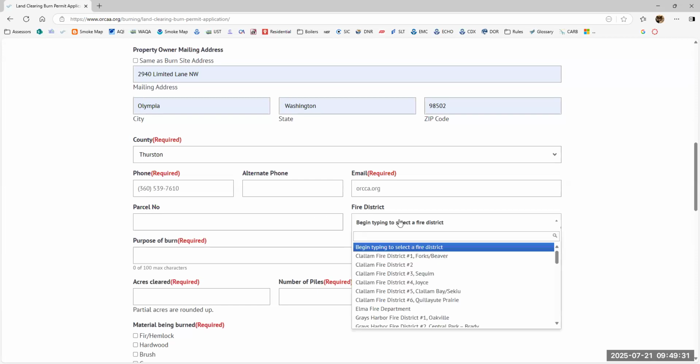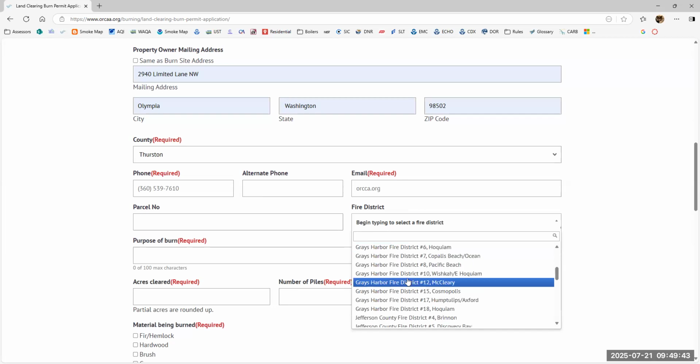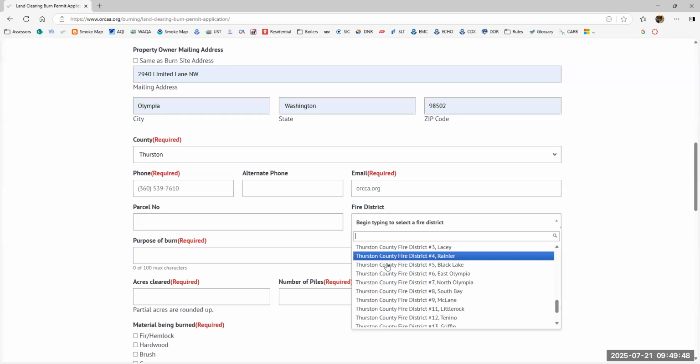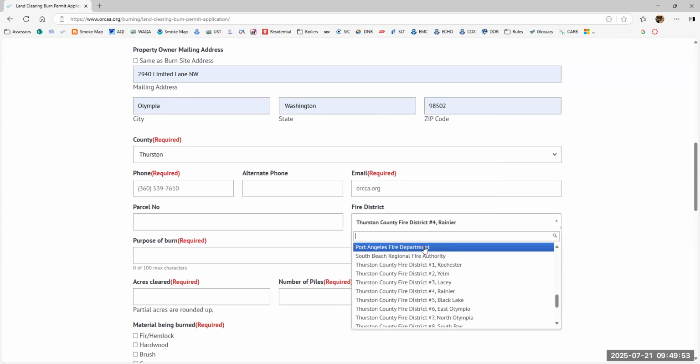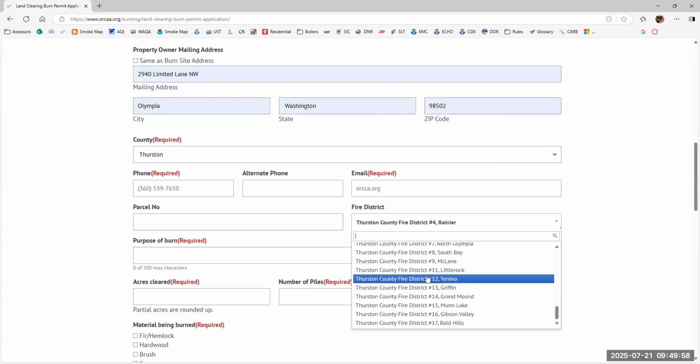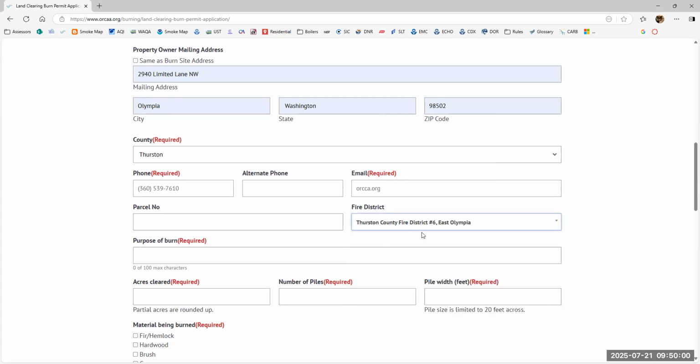Fire districts is the same thing in the assessor's page. You would just look for whatever fire district would respond to your home if you did have a fire response. And usually when you type in your county, it can come up with the county specifically, but in this case it didn't. And so we would just select whatever is closest to us. So we'll go ahead and put Thurston County and go to, let's see here, East Olympia. We'll keep them there. And then next, we'll want to know what the purpose of the burn is.